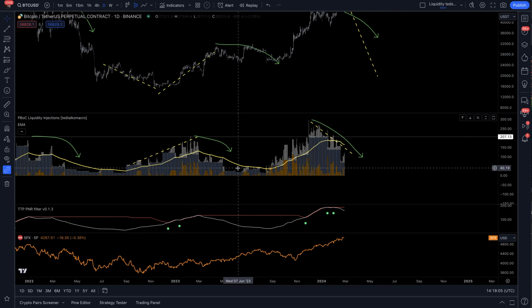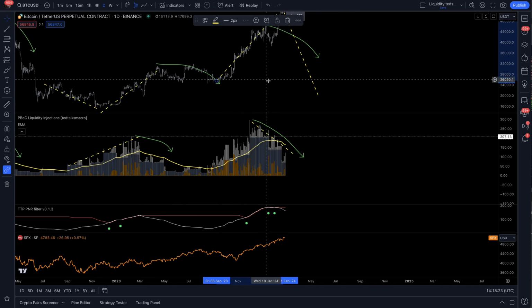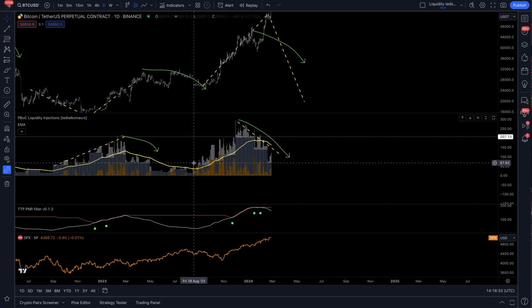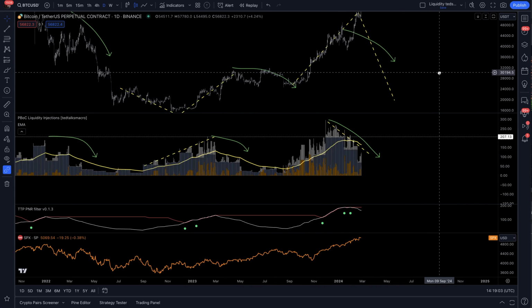During the times that we were below the EMA, the price challenged the highs, but it wasn't able to go anywhere apart from getting rejected. In this area here, we start having an uptrend on Bitcoin as well, and it's a bit late in relation to these injections being above the EMA. You can see that it starts about 50 days after the first time that we are above the EMA of the liquidity injections. And why am I showing all of this?